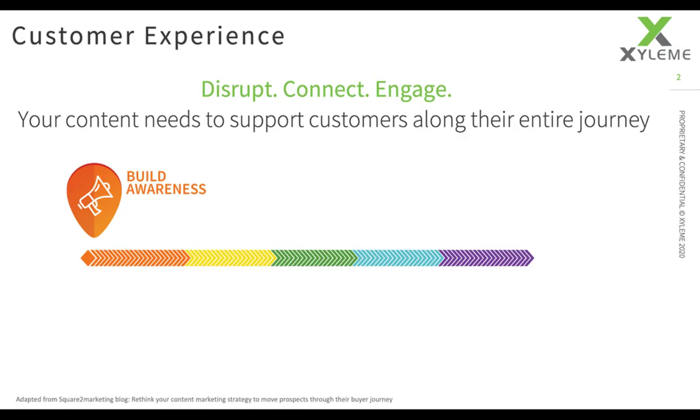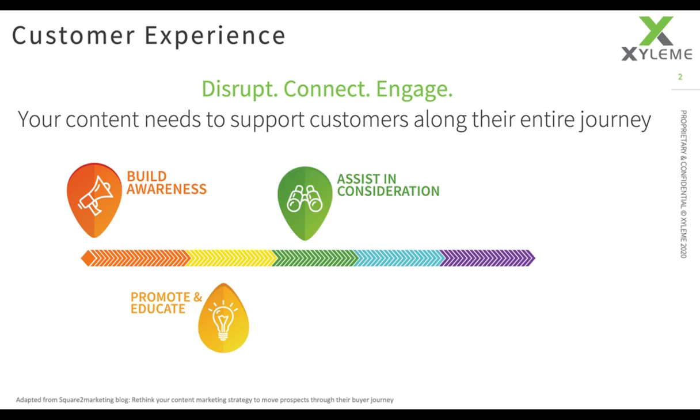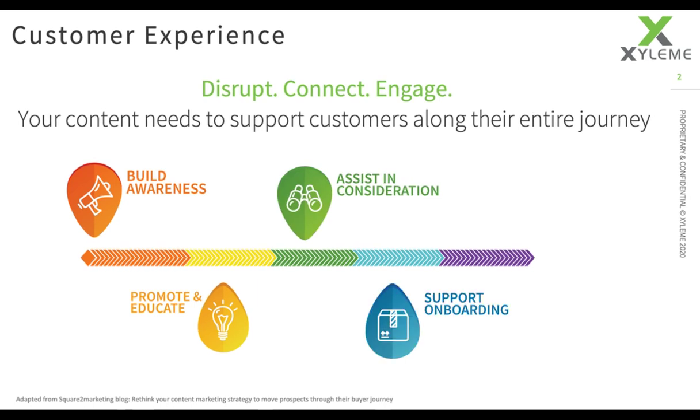And we also know that people are becoming more particular. They want the content to meet them where they are. They want content that is relevant to them and that is easily accessible, all the way from, when we're trying to build awareness and we're trying to get people interested in our solutions, to promoting and educating those solutions, to the product selection, and then to onboarding.